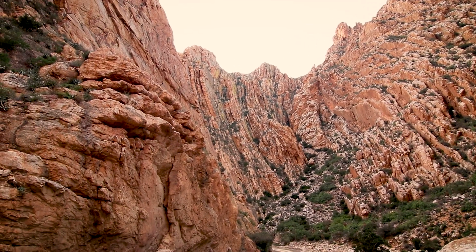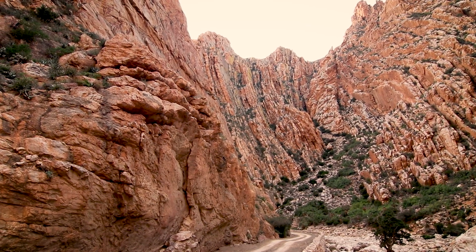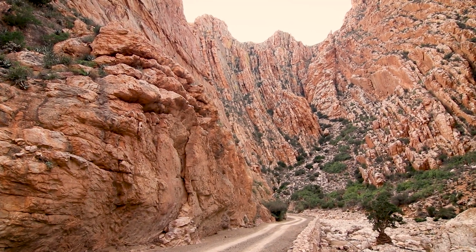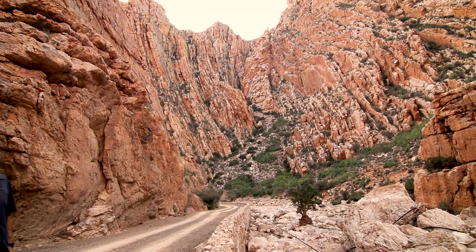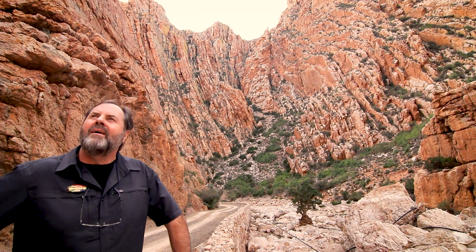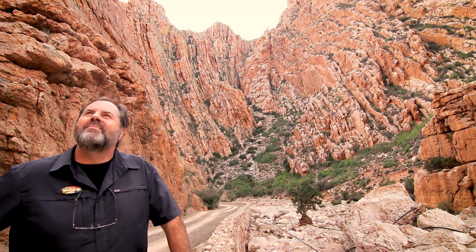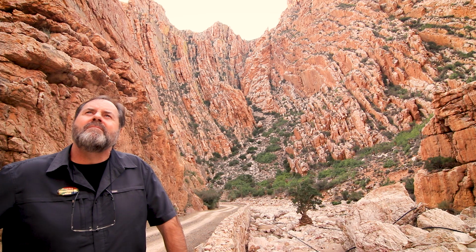Now this is where I can just sit and enjoy the views for hours. Sound of nature, surrounded by this beautiful rock formation. So here we are in the gorge, my amphitheater. I consider this my boardroom. Vertical strata, beautiful sandstone sedimentary layers.